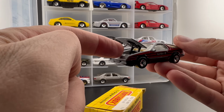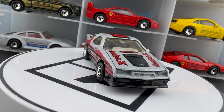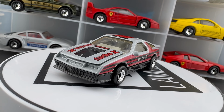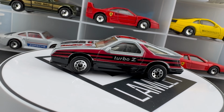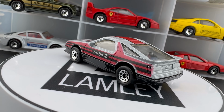Matchbox made no differentiation with these models. They're all about $1 for opening hoods. They made no differentiation for metal chassis versus plastic chassis. They just didn't have to be as specific. Now, it really does come down to fractions of a cent, and that's where you're never going to see a metal chassis on a car, with very, very rare exceptions, at least on a basic model.